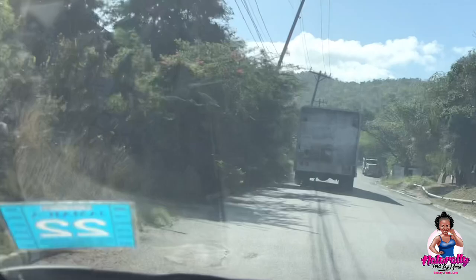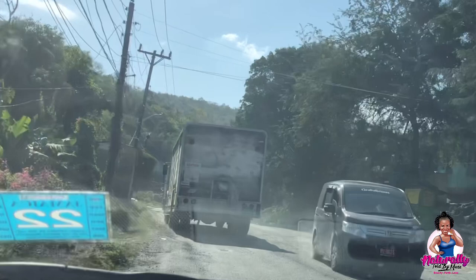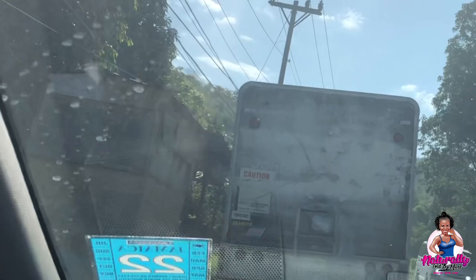So we definitely will be going through the hill with trucks because there are two in front of me and one behind. And no, we're not in a simulator, these are potholes.